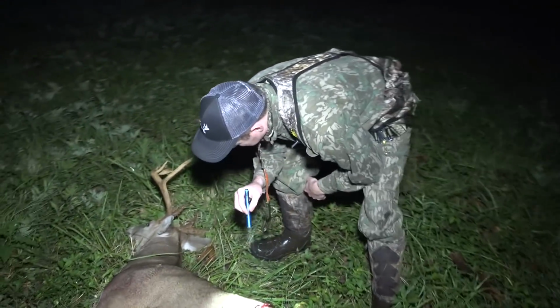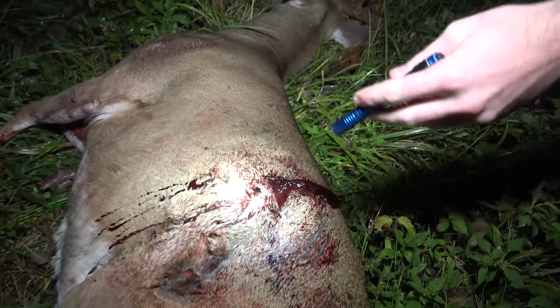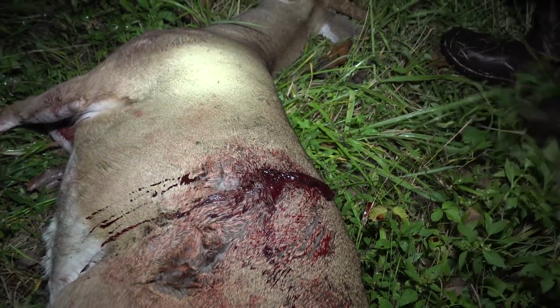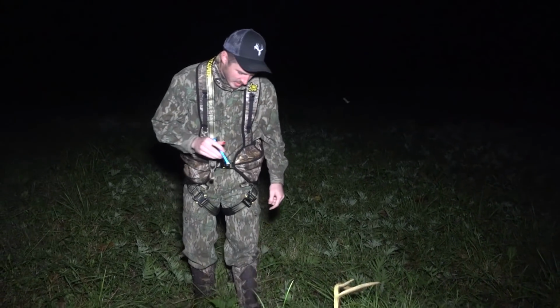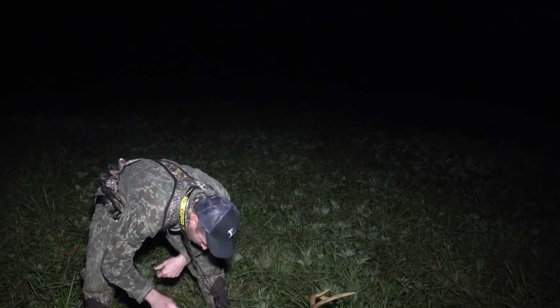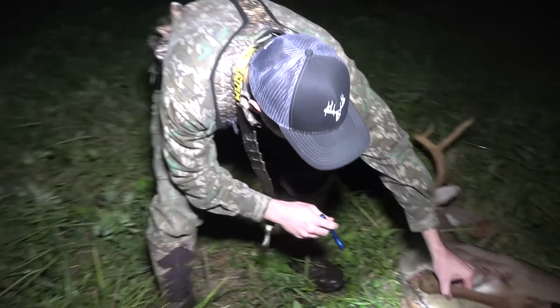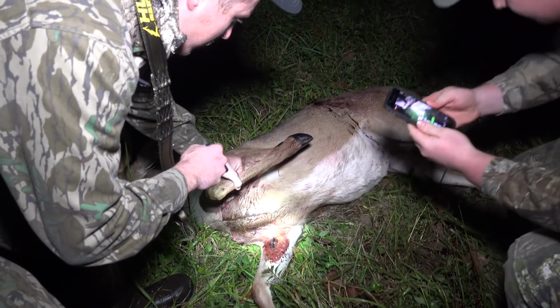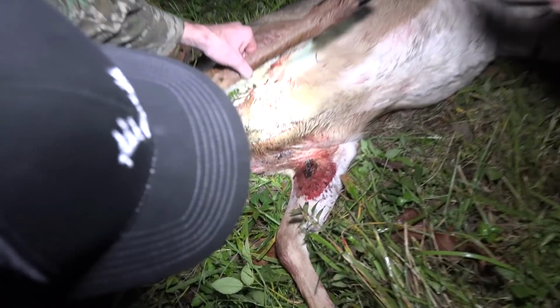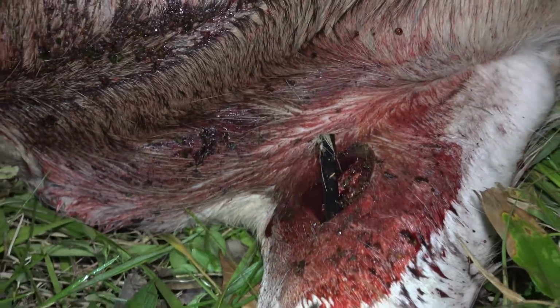Look here what that G5 does, folks. Quartering away from you. I'm talking laid him down. Yep, look here. Look here. There's part of your arrow. Yep. Perfect. Just how we like it.